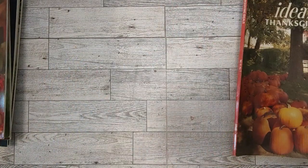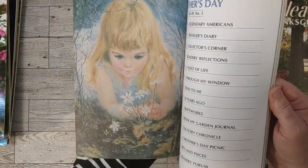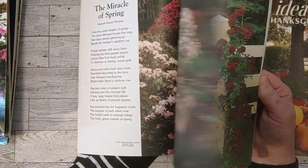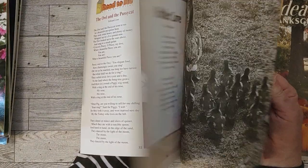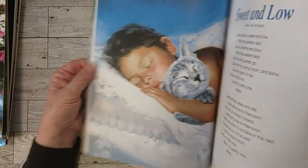Very nice. Mother's Day. Sorry if there's any repeats. It's just that there's more than one of them if it is a repeat. Love it. You can see how good of condition they're in. There was a baby carriage. Oh, look at the little kitty cat there.